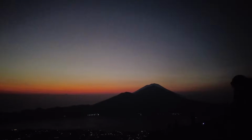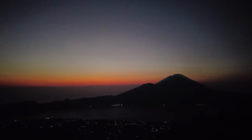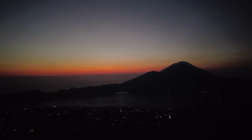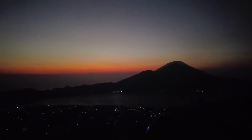Look at this. Beautiful. This is sunrise on the top of a volcano. Probably one of the moments of a lifetime for me and my wife. It's just beautiful. We are so grateful for life.